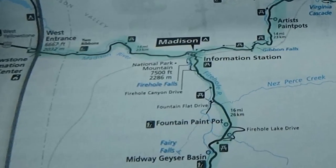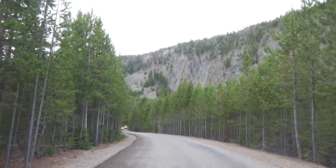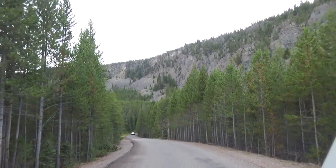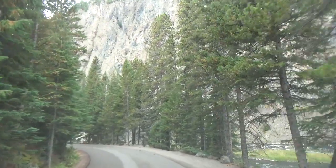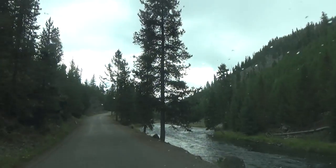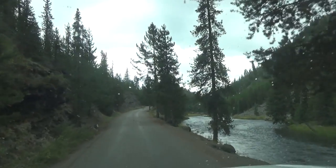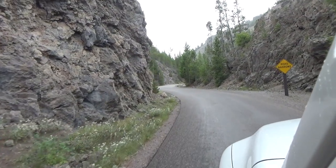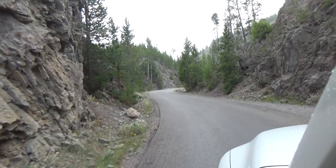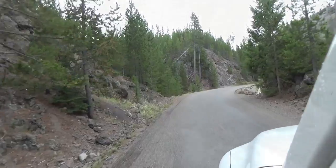Okay, we are at the end of Firehole Canyon Scenic Drive. And it has been worth every moment we've spent on it. This is one of those things I had heard nothing about until we got here, got a map, saw that there was a scenic drive. And folks, it's only about maybe 2 miles, but you are driving parallel to the river and waterfall, and it's just been amazing. Incredible views.